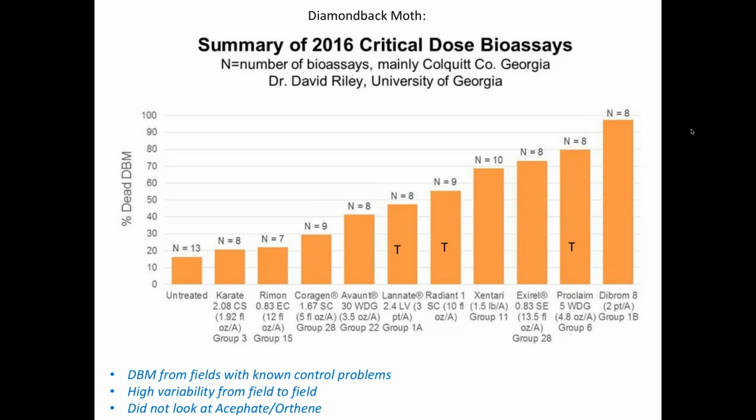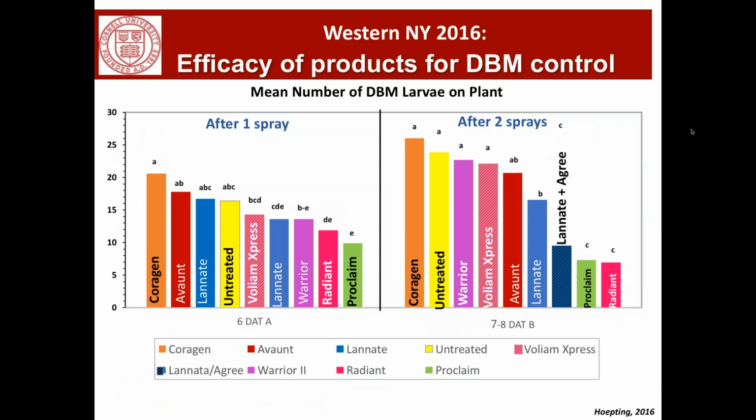And some things were not working very well, and some things were still working pretty well in this 2016 bioassay that they did. So the lesson again: diamondback is just prone to developing resistance, and this is a real-world case in a field in Western New York showing different treatments that were applied, and some of the things were not working very well even after 2 applications. Some things that normally should work extremely well.